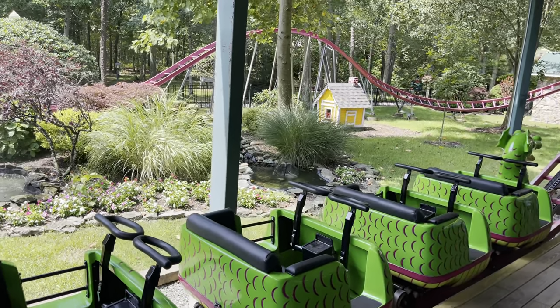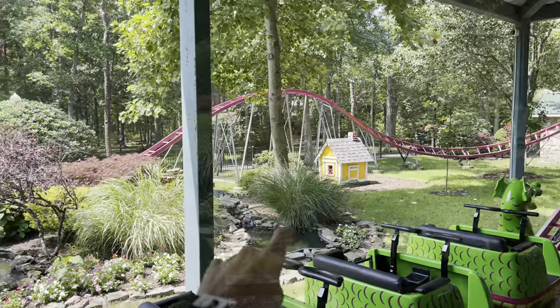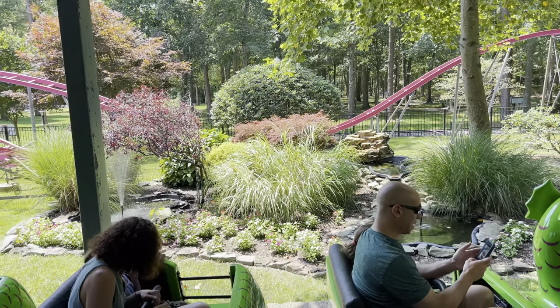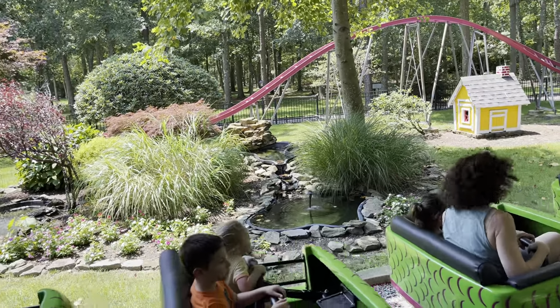I'm definitely not complaining though, because this is one of the best themed kiddie coasters I've ever seen. Like, it's got a house over there that shoots bubbles out. It kind of looks like they went to the local garden and lawn center to get some of the theming in here. They got all these nice fountain setups. It's really nice. I like it a lot.